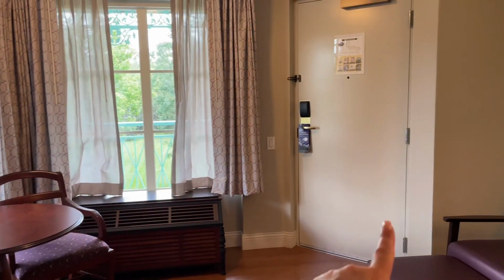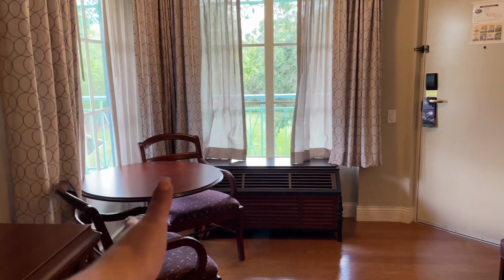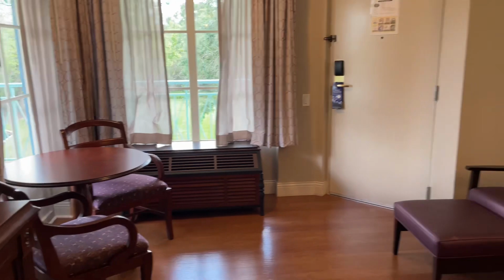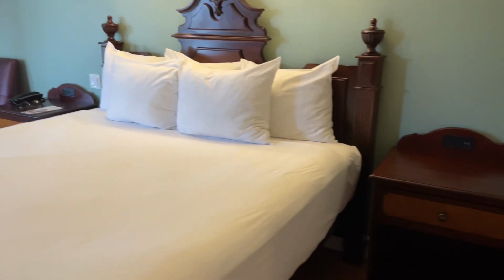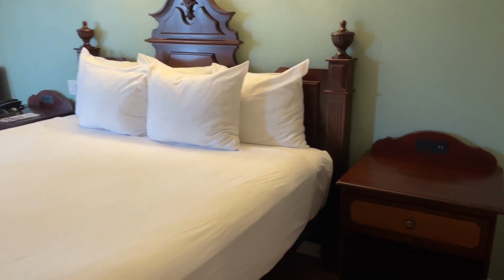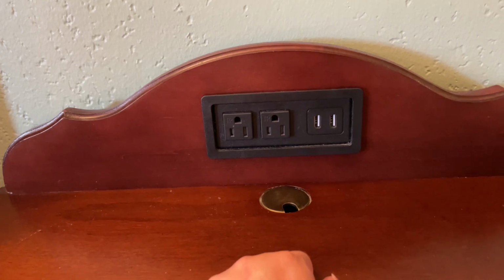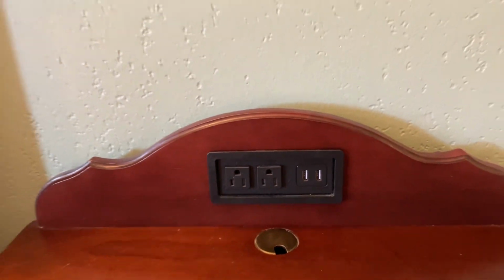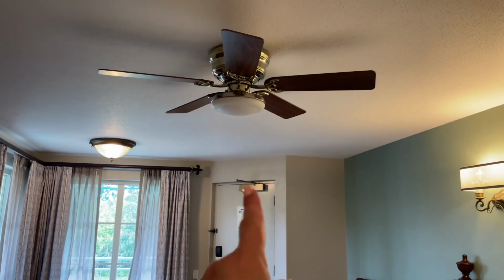We got a nice big comfortable king size bed back there. That's the area where you're gonna come in. We've got a little table there, so if you wanna have dinner in the room, you certainly can. We've got the AC, a lounge chair over there, and here's that bed. We've got nightstands on each side. One big thing is you can tell when they've been refurbished because they also have your USB ports alongside the beds. What I love about this resort also, there's a fan.